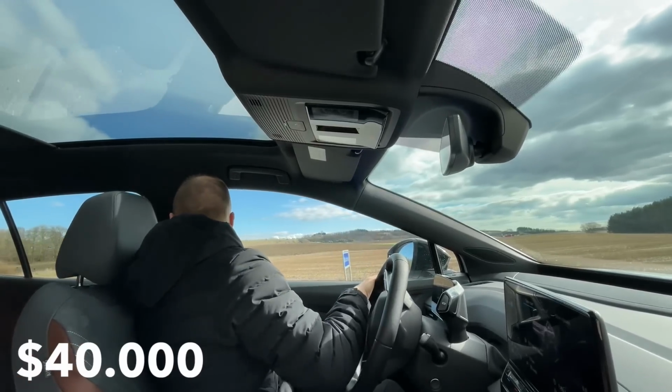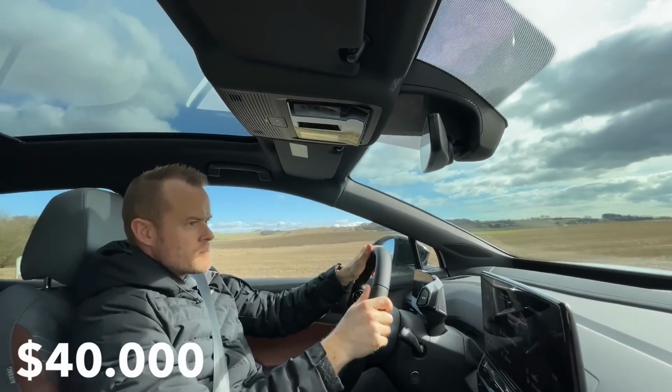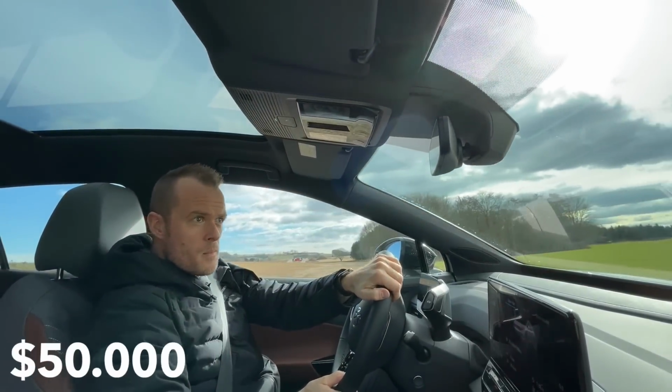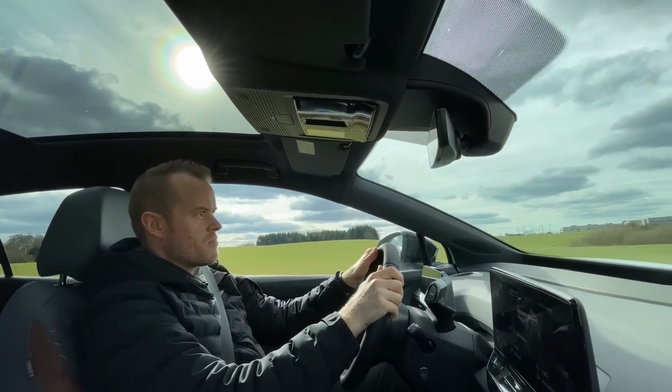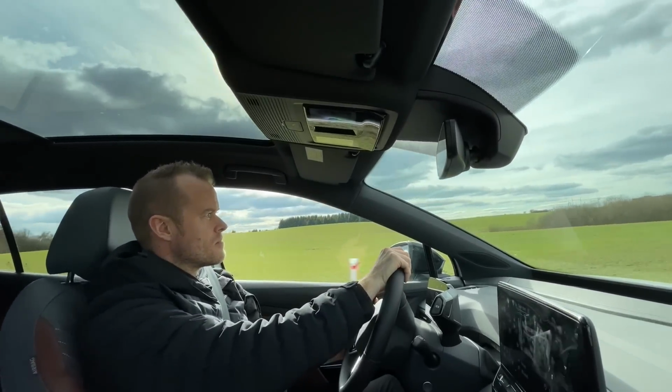The cars start at about $40,000 and the Max version that I'm driving gets close to $50,000. So it is by no means an affordable car, but what do you get for these $50,000?